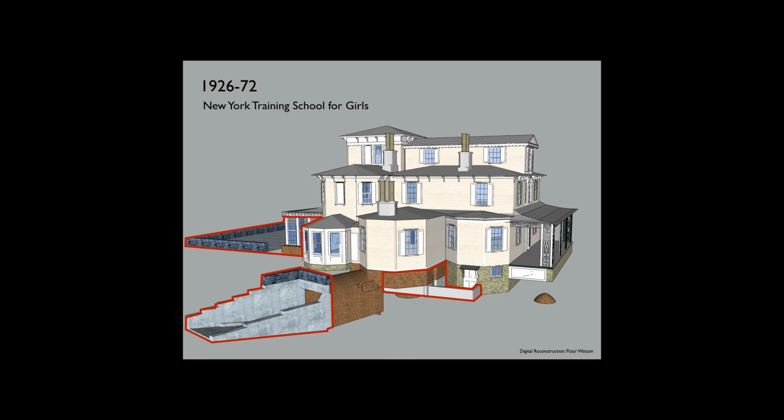And they went wild a little bit, particularly with concrete. So these are just some of the changes that happened in the state era. They glassed in the veranda. They created this patio. This still exists out there.